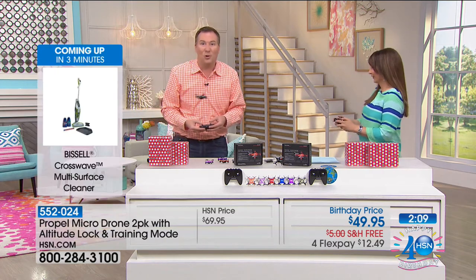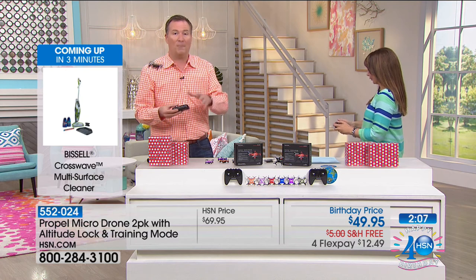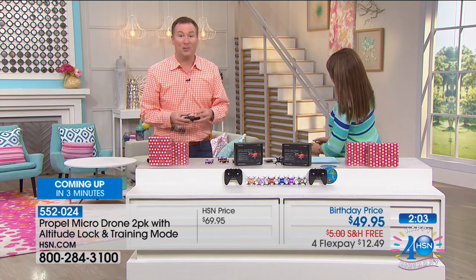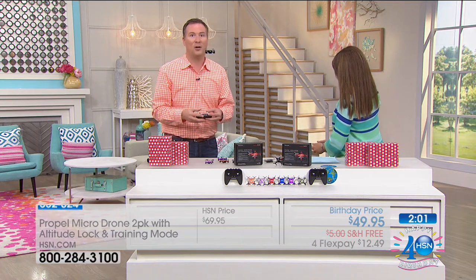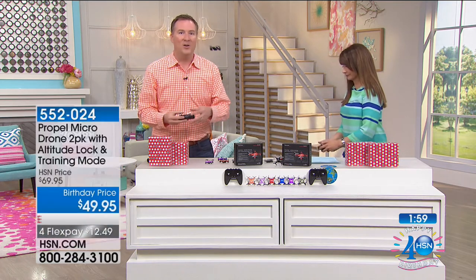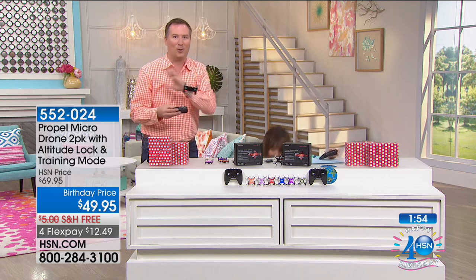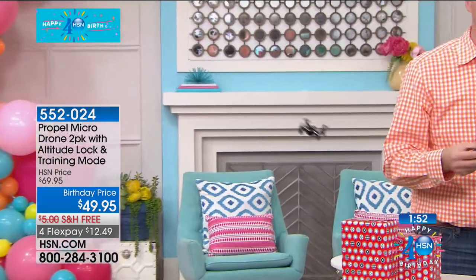This has two remotes, two controls, two recharging stations, everything you need to have hours' worth of fun. And this will be fun because, unlike other drones, this is one of the easiest ones to fly. You can see now that I've got it right there at eye level, I just move it from left to right. The directional controls are really easy. This has a 6-axis gyro to keep it nice and steady. If I want to increase the speed, I tap one button. There are actually three different speed modes available for you.